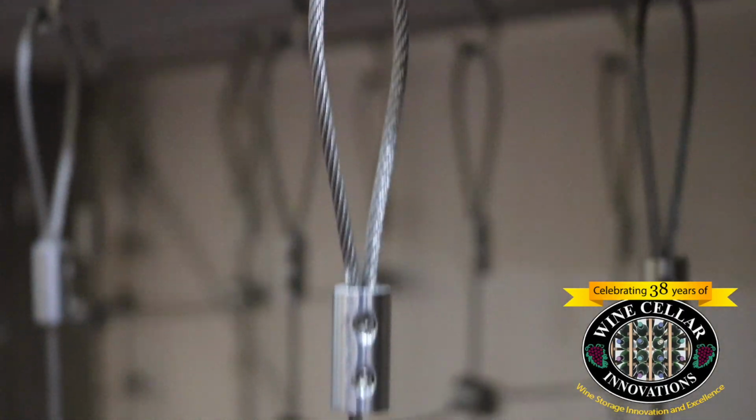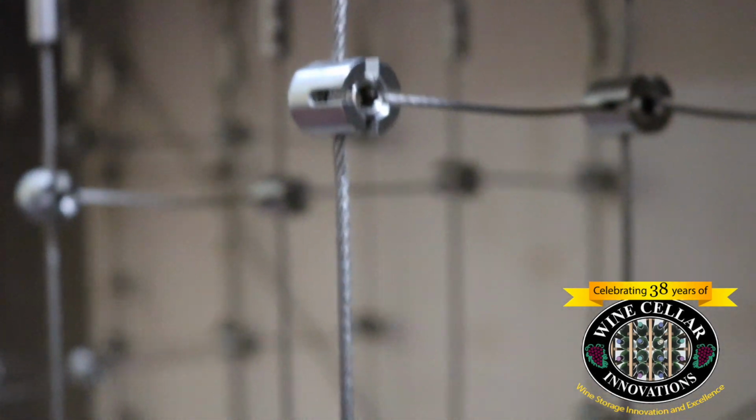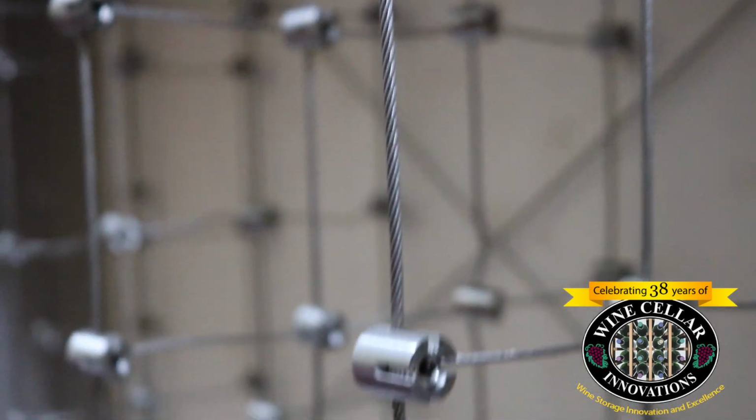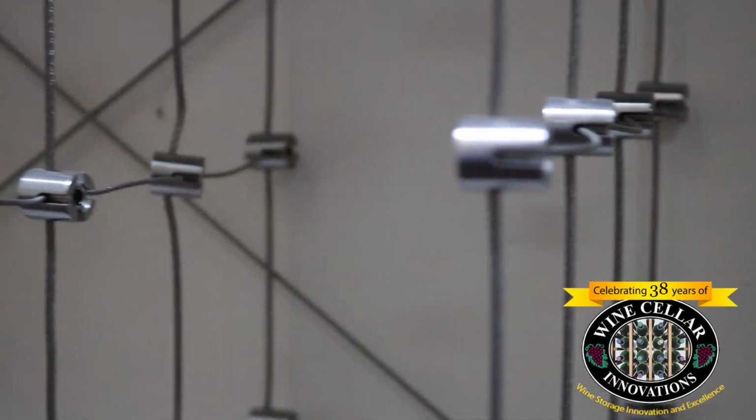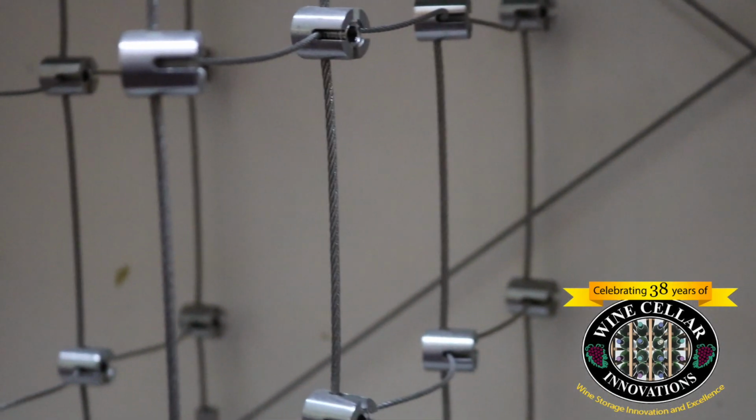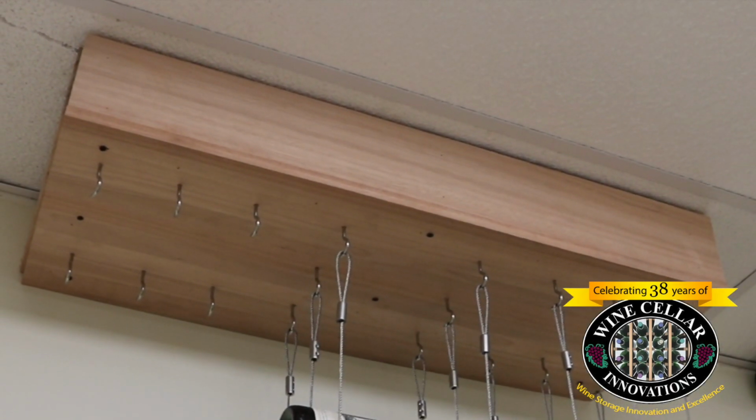So how easy would installation be for a client, given that you were provided everything through Wine Cellar Innovations? Well, I set out to prove that even a social media manager could complete the easy installation process of our cable wine racking system. Let's start by going over some components, starting with the soffit.